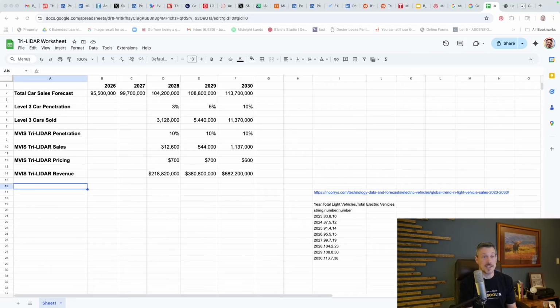Now, you might say it should be higher, and that could be a fair argument, and I think it's a worthwhile conversation. If you think it should be different, go ahead and say in the comments. But we don't know. But let's just say 1 out of every 10 level 3 cars sold between 2028 and 2030 uses the MicroVision Tri-LIDAR, okay? And we got $700 pricing, with a roadmap to bring it down further. So we started at $700 for the first 2 years, brought it down to $600 for the third year.